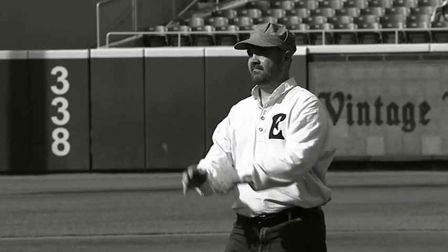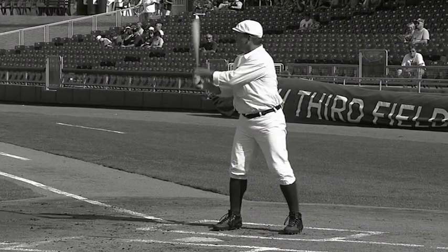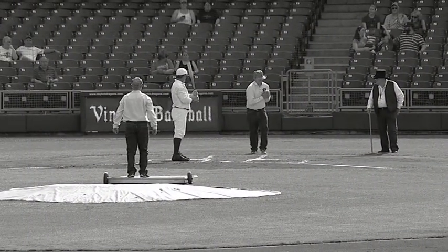Gentlemen, welcome to the Vintage Baseball Classic, tonight at Fifth Third Field. The rules of baseball have changed a bit over the years as it's evolved as a sport. Here are a few of the rules and the way they were played in the beginning.